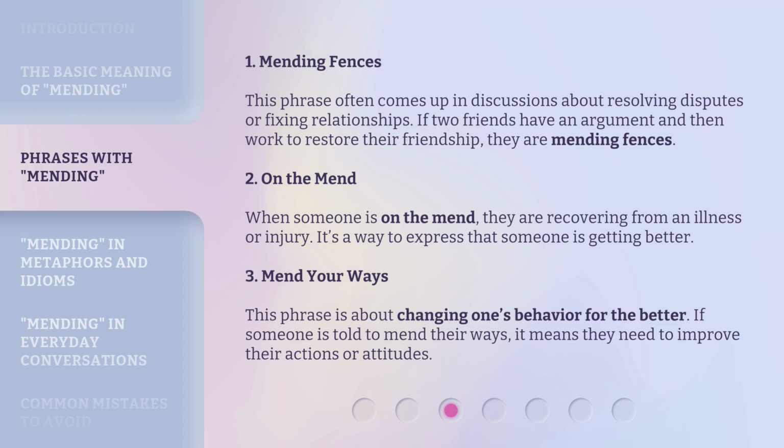2. On the mend. When someone is on the mend, they are recovering from an illness or injury. It's a way to express that someone is getting better. 3. Mend your ways. This phrase is about changing one's behavior for the better. If someone is told to mend their ways, it means they need to improve their actions or attitudes.